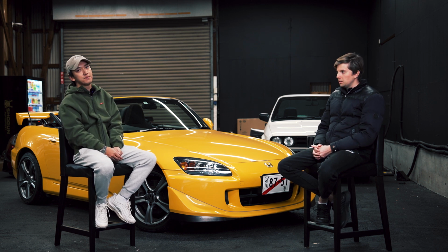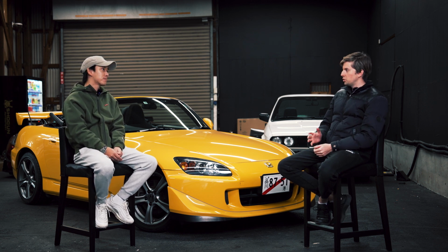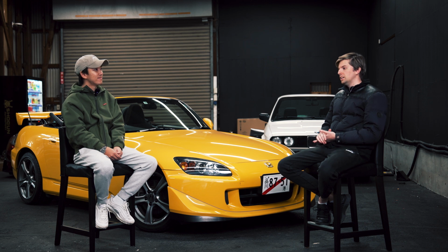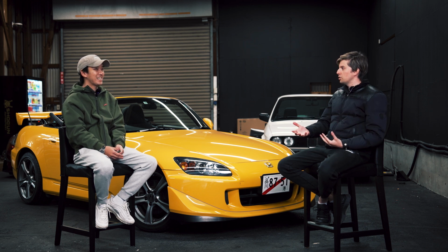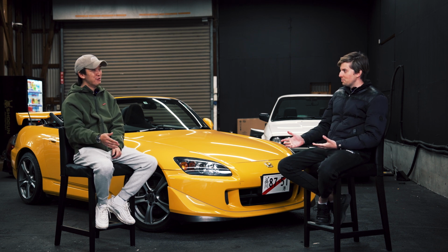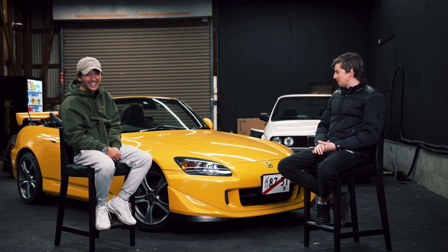So exactly. Maybe we can start with what attracted you to come back to this car, because often people buy a car and they have the experience with it and they're like, oh, I love that car. And then they move to the next car, and it's like girlfriends, usually, right? Had that experience, you don't usually go back. But with the Type S, you kind of went back with an upgrade. But what was it that just made you go, you know what, I need another S2K?